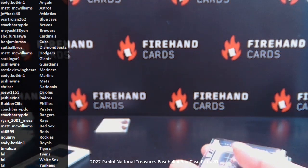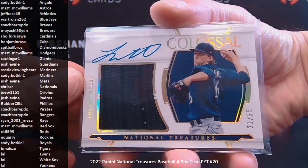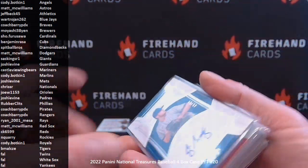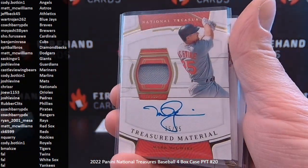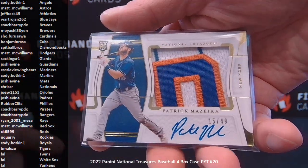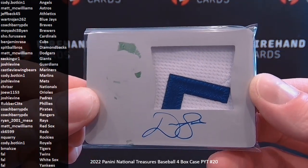All right, so let's see what else we got in here. Some on-card action. Logan Gilbert autographed sock /25. Kyle Lewis. Shane Baz. Lars Nootbaar. AJ Alexy. George Valera. Big Mac was a nice one, /25, that is his jersey /25. Rookie patch autos /49, Matt Brash, Patrick Mazeika. Midnight /25, Jake Berger. And a 1 of 1 printing plate of Andre Jackson, the Dodgers.